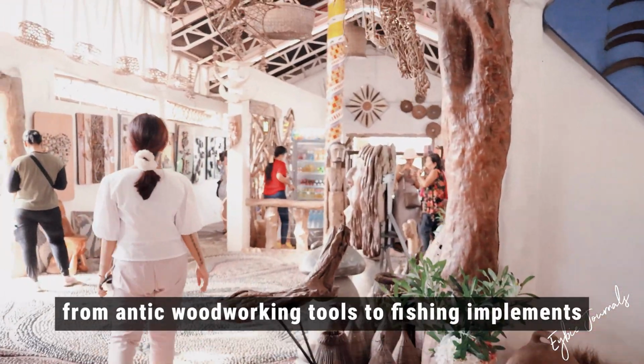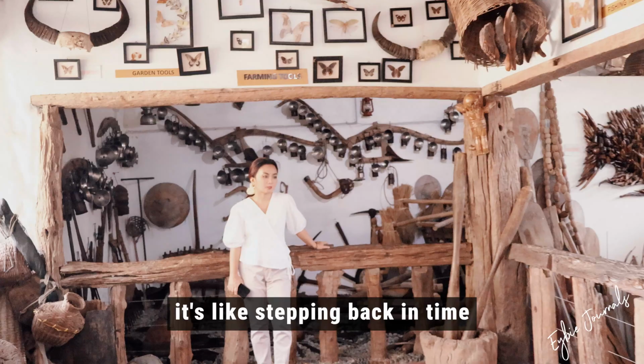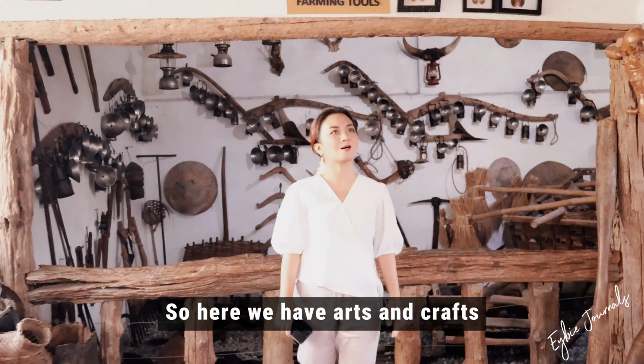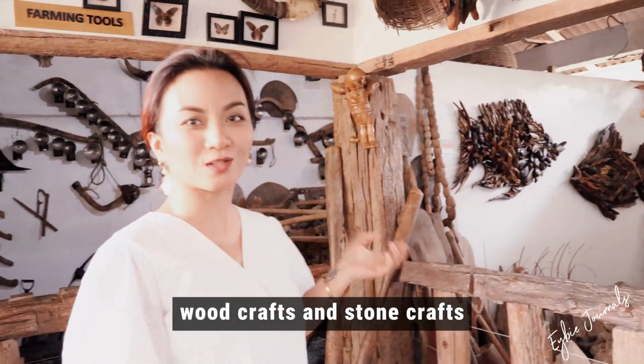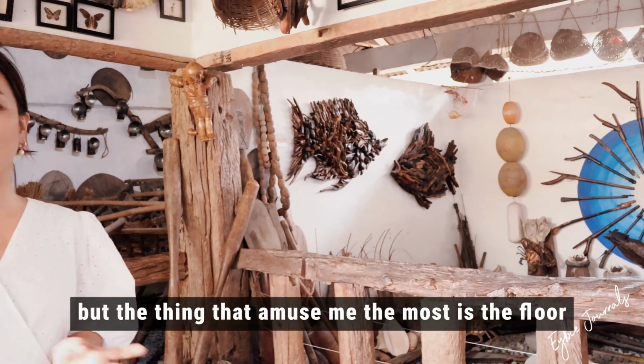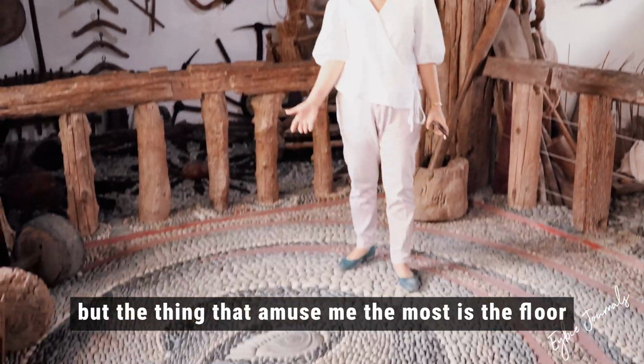From antique woodworking tools to fishing implements, it's like stepping back in time. So, andito yung mga arts and crafts, wood crafts, and stone crafts. But the thing that amused me the most is the floor. Look at that.